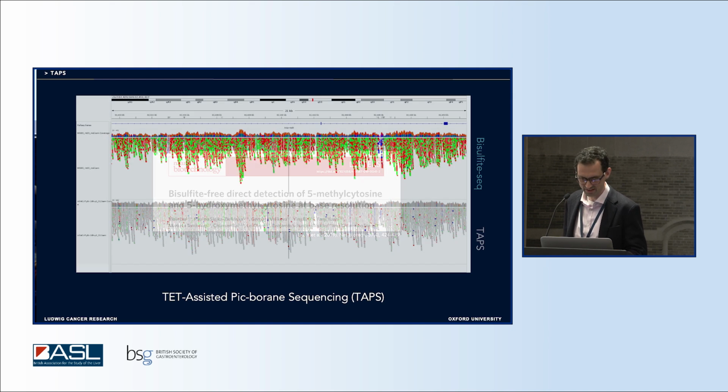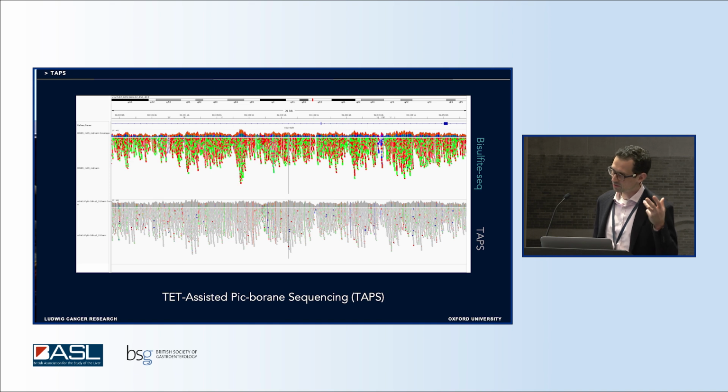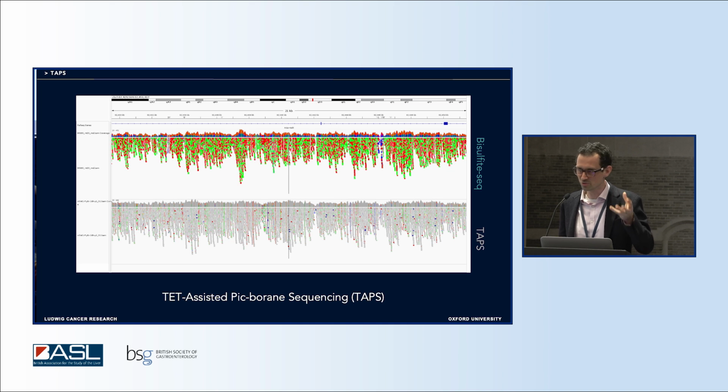And what I mean by sensitive is that when you apply it to the very low volume DNA that you get from a single blood draw, it doesn't degrade the DNA, so you get more information out just by losing less DNA. But the key point is that what I'm showing here, on the top, is how the landscape of reads looks if you do bisulfite sequencing. At the bottom is what you would get if you do TAPS. And the colors basically denote bases that were changed.